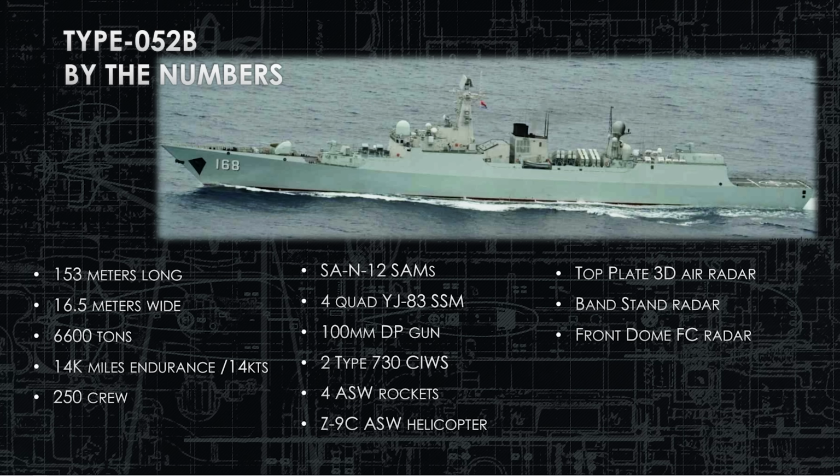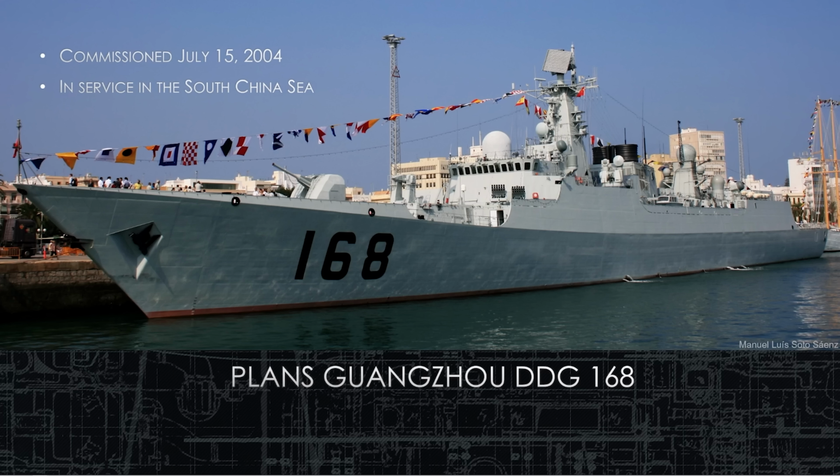And she has the same helicopter, the Z9C ASW, which is based on a French design. I believe it's the Dolphin is what the French call it, but they made their own version of the Dolphin, and they use it in the PLAN. So the Russian sensors we talked about, they got the top plate 3D radar dome, the bandstand radar, and the front dome fire control radar for controlling their missiles. So that's both search and fire control systems there.